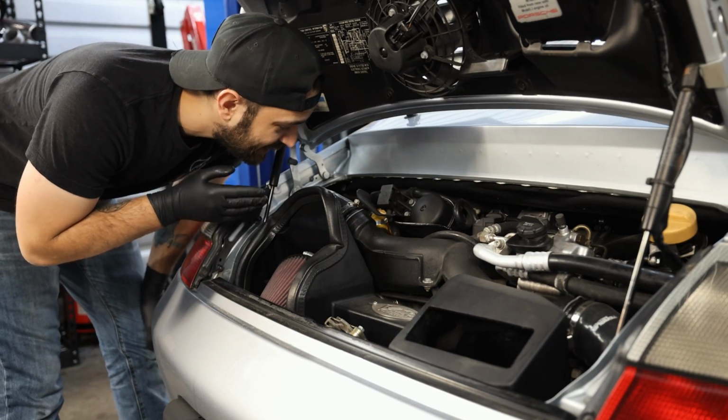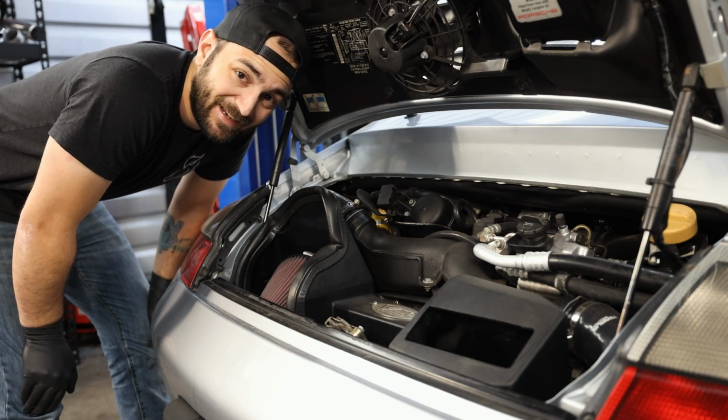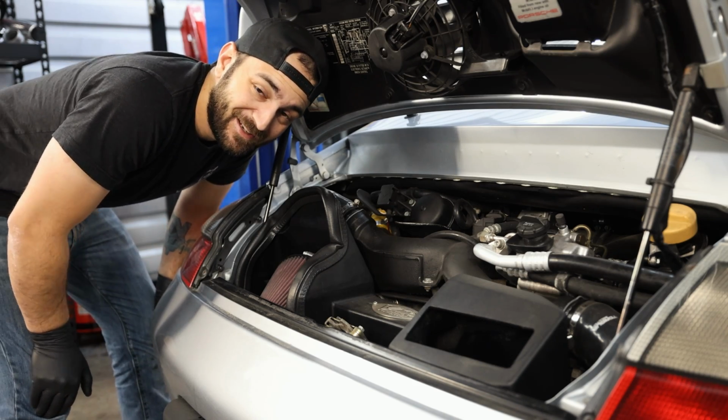Back here's where we've got our tasty and delicious MAF sensor that has decided to go bad on us and throw check engine lights, because it's an old Porsche and they do that.